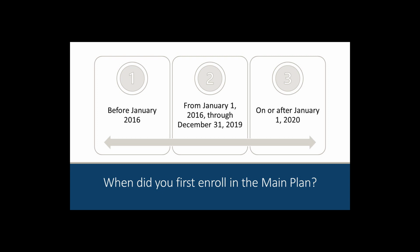Basically, if you enrolled prior to January 2016, you are in tier 1. If you enrolled from January 1 of 2016 through December 31st of 2019, you're in tier 2. If you enrolled after January 1st of 2020, you are in tier 3.